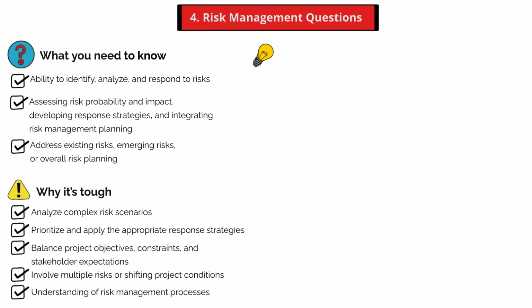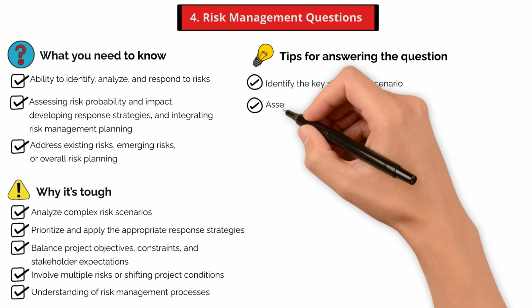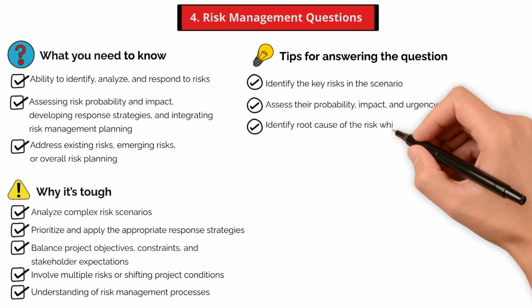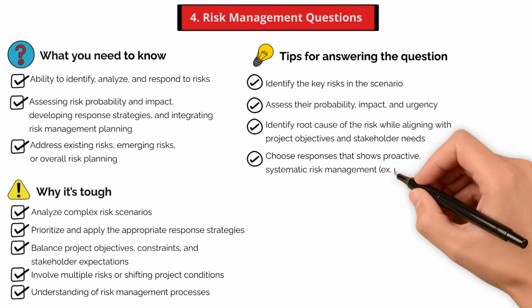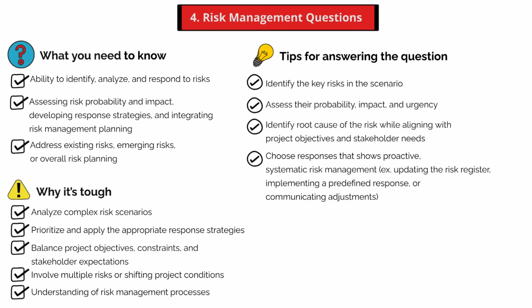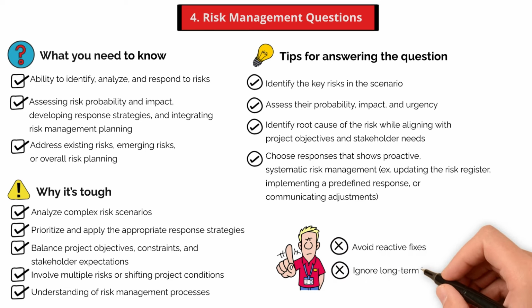Here are a few tips for answering the question. To answer effectively, identify the key risks in the scenario and assess their probability, impact, and urgency. Focus on solutions that address the root cause of the risk while aligning with project objectives and stakeholder needs. Choose responses that demonstrate proactive, systematic risk management, such as updating the risk register, implementing a predefined response, or communicating adjustments to the plan. Avoid reactive fixes or decisions that ignore long-term implications.